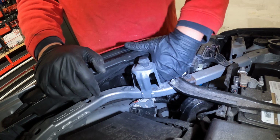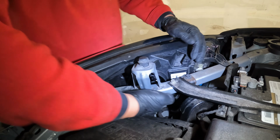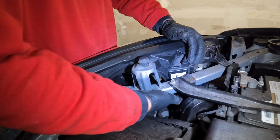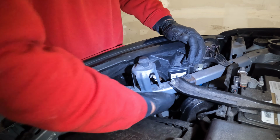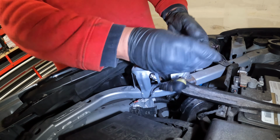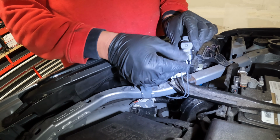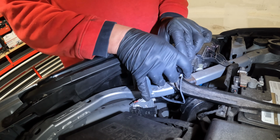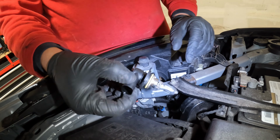Now, this becomes a little bit more complicated. You can put one finger on it and push counterclockwise, and you loosen up the bulb. And you go ahead and pull the entire bulb out, just like this. Connector and everything straight out, just like that. To loosen up this, you got to pull back on this tab right here and pull down on it. Now the bulb is out.